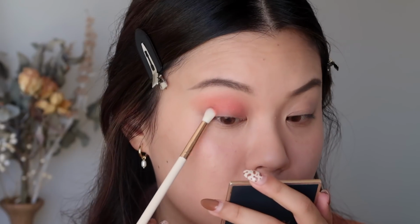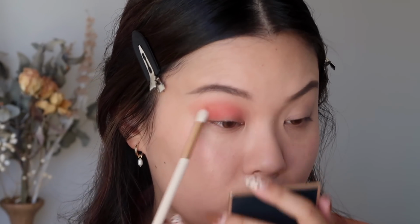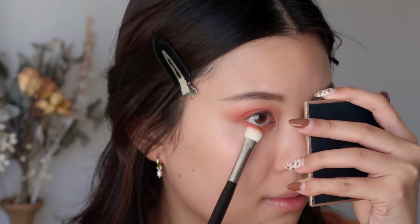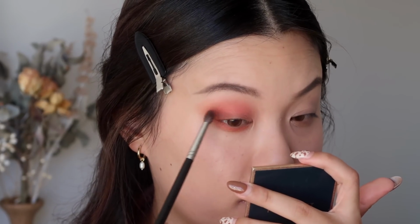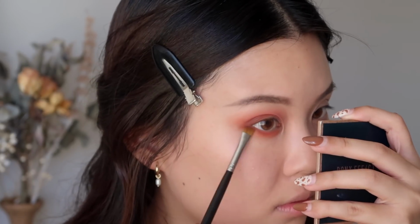I'm gonna take this shade over here called Angelfish, and I'm gonna use that to deepen out the outer corners, just using circular motions. And take that onto my lower lash line as well. And then I'm just going to take a little bit of the darker brown in the corner called Drop Off, and of course just placing that at the outer corners. And just a little bit on the lower lash line as well.